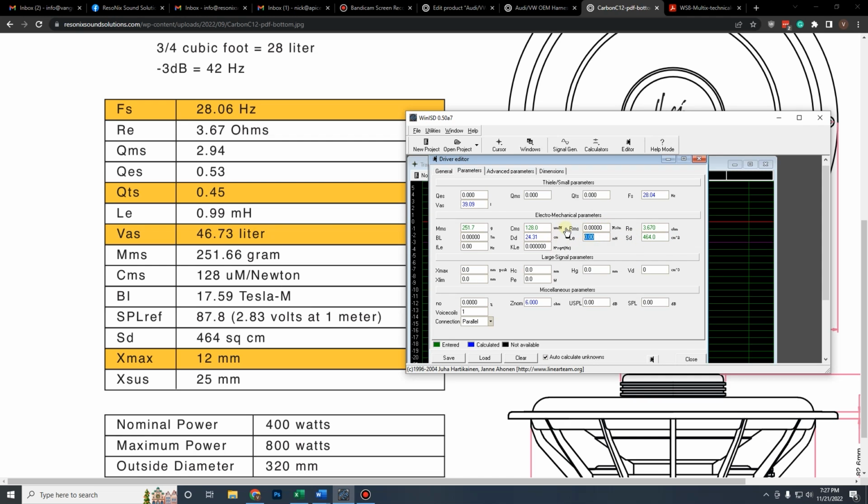LE. This is one that a lot of manufacturers like to leave out because it can mask some performance discrepancies. But if it is available, I suggest putting it in because it could show you the top end roll off. A lot of these beefy subwoofers that you see being used these days, a lot of those manufacturers won't include this spec because when you actually model it, it looks pretty ugly. So we're putting in the LE, which is microhenries.